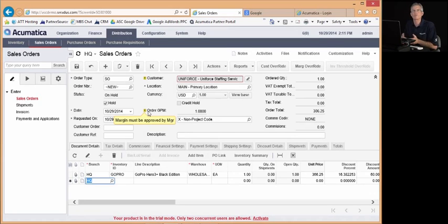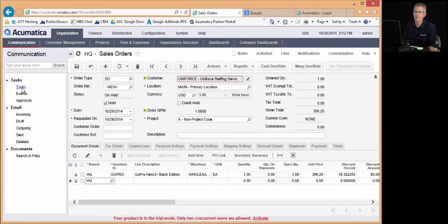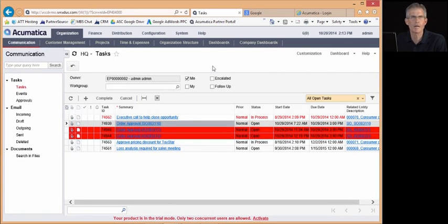So this was developed by Advanced Solutions for one of our customers. We did it in probably 1/10 of the time. The benefit is, and we were able to do it because I now go to configuration, common settings, organization, communication, tasks. So I go to within Acumatica.